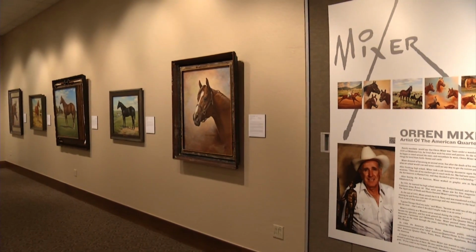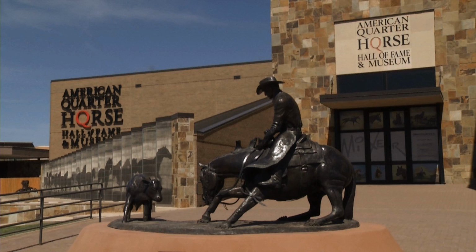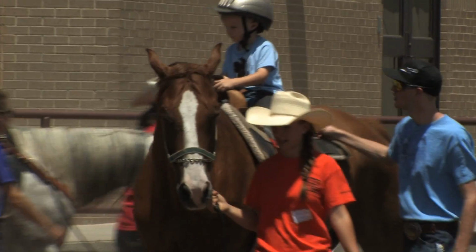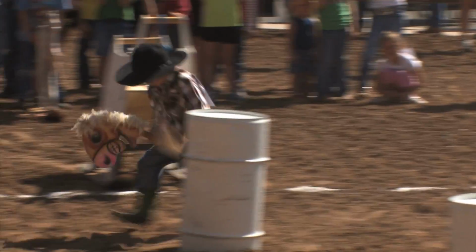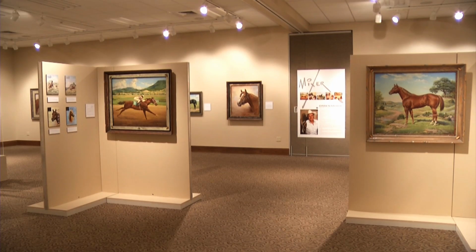Orren Mixer, artist of the American Quarter Horse, will be on display through July. The last day of the exhibit coincides with the American Quarter Horse Hall of Fame and Museum's National Day of the Cowboy celebration on July 27th. A great family event featuring activities, rides, entertainment, and of course, this one-of-a-kind art exhibit.